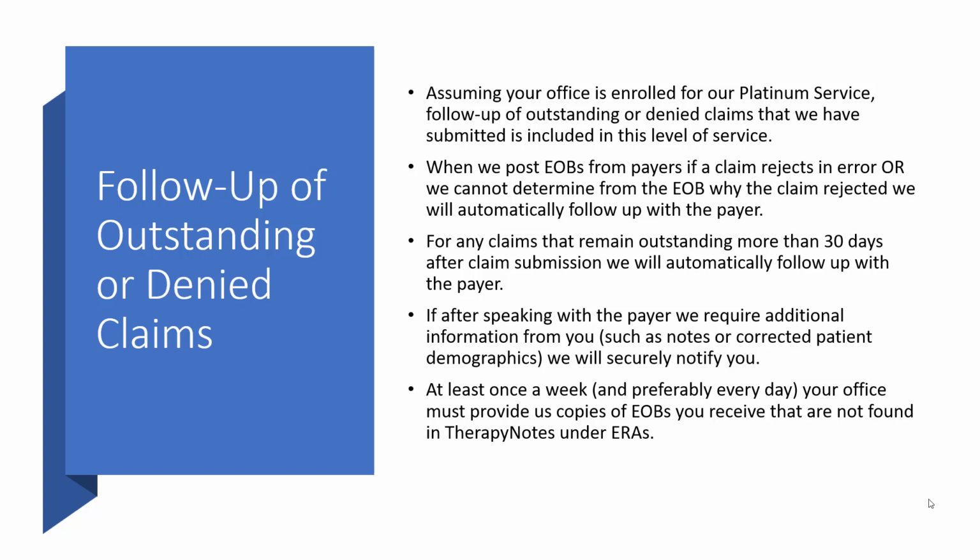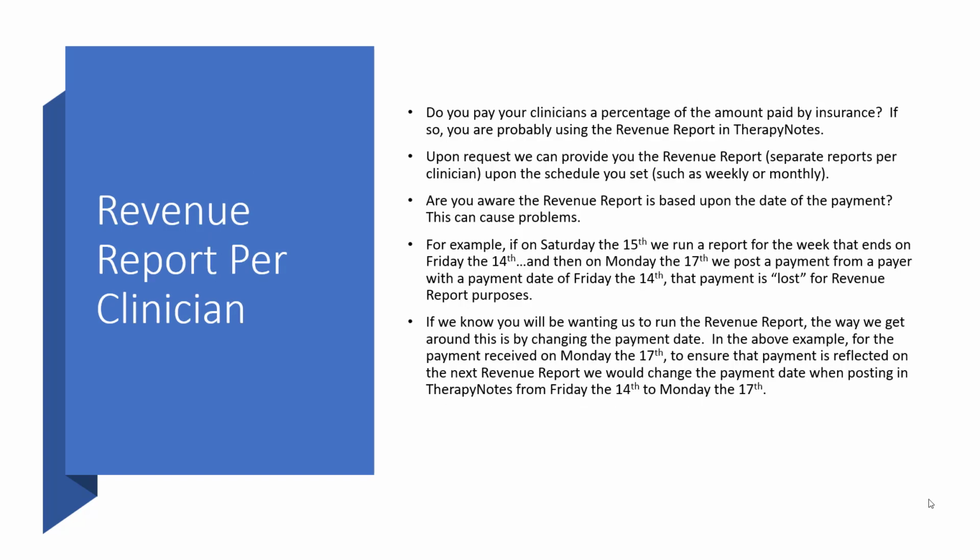At least once a week, and preferably every day, your office must provide us copies of EOBs you receive that are not found in TherapyNotes under ERAs.